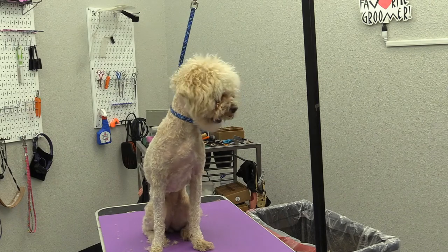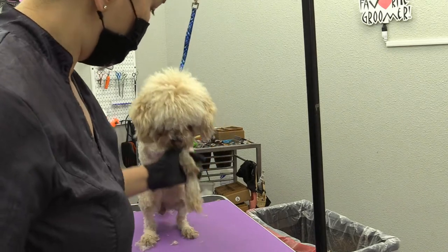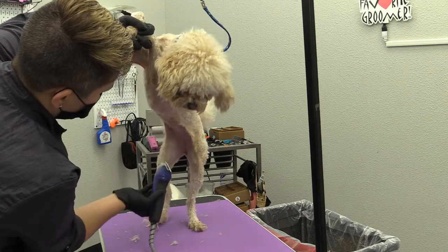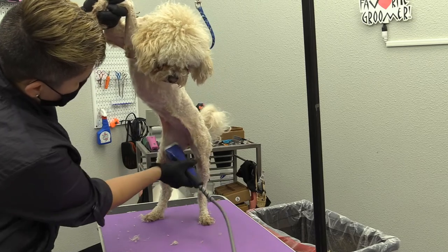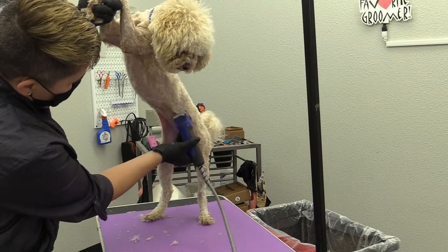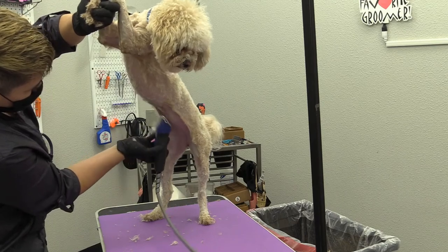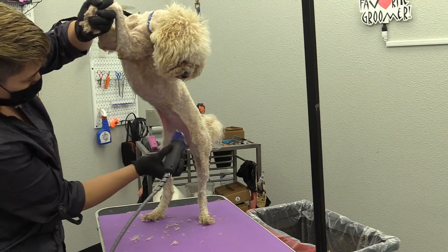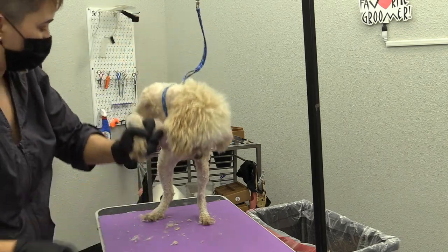Switch back to our now cool 10 blade. And let's double check. Let's go under her tummy and finish that off. Don't do that. Don't do that. Right here. Look at me. Marley, look at me. Good. You're not looking at me, but you're listening. Good girl. Good girl.